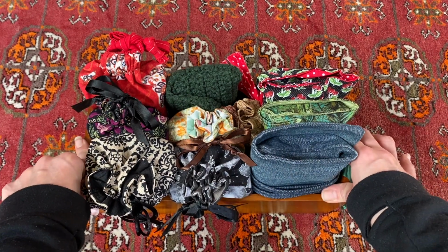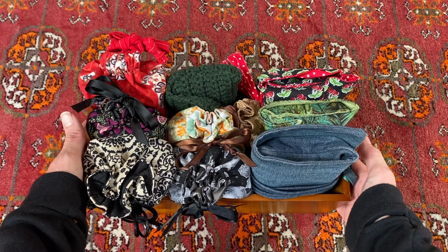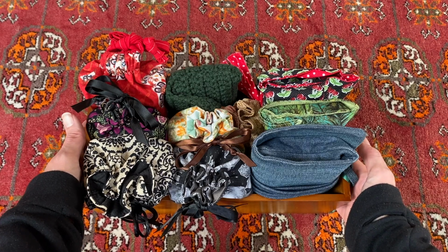And I really don't know how else to describe it, but anyways, this lives next to my tarot table, and that's what's in the box today.